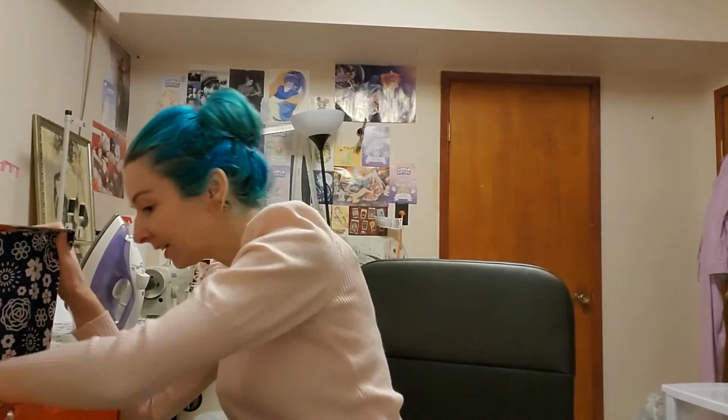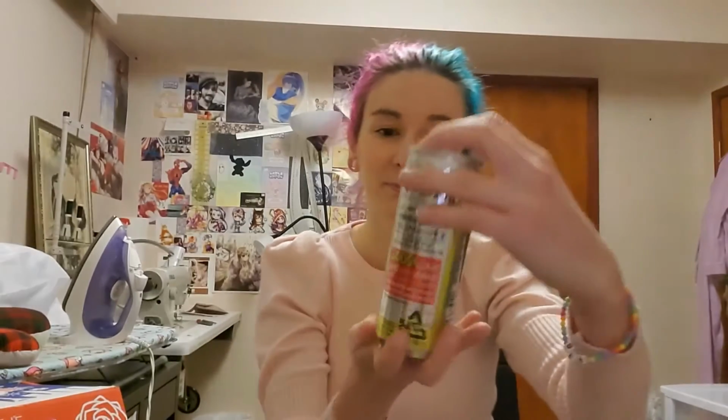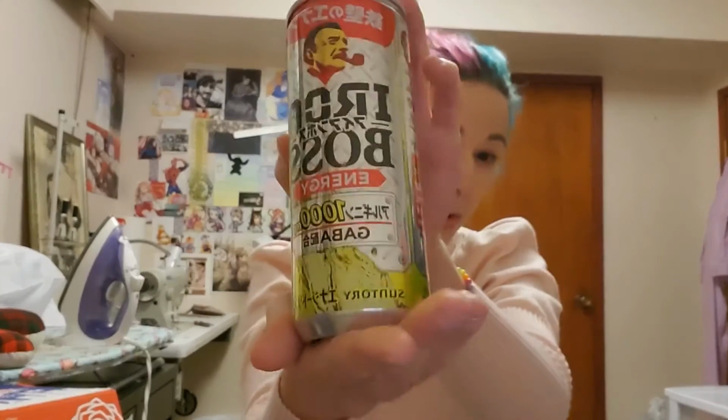Okay, final thing is the drink. This is supposed to be coffee, but it looks maybe like an energy drink actually. It's this energy here. I was expecting coffee, but this is good. Because I wanted to give it to my boyfriend. I don't drink coffee. Energy drink formulated with GABA. Iron bowels. And have it at work because I work really weird hours in film. Yay!